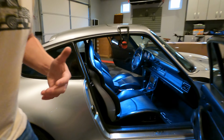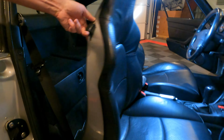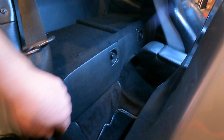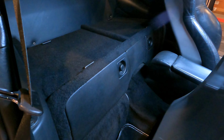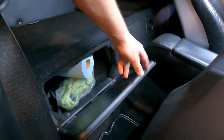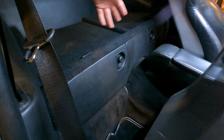A couple really cool features about the car that I've really liked since I bought it, or that I realized when I bought the car, is it actually has a factory rear seat delete. It's not as common. Definitely some of these cars were ordered from the factory like this, but this was ordered on the build sheet from Porsche with the factory rear seat delete. It's got little compartments in here that you can use for storage. It's like 2 additional glove boxes.